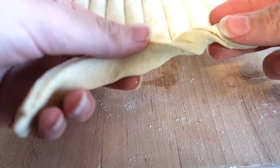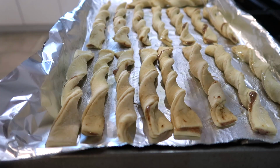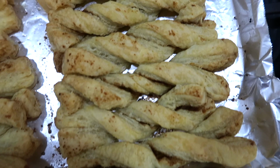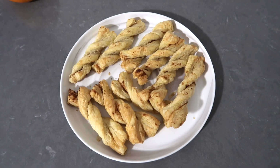Now we are going to take each strip and just twist them up. Before these go into the oven, I added a little melted butter, cinnamon, and coconut sugar on top. This is totally optional. These are going to cook at 375 degrees for about 18 minutes. For extra sweetness, you can also top these with that same icing we used for the cinnamon rolls.